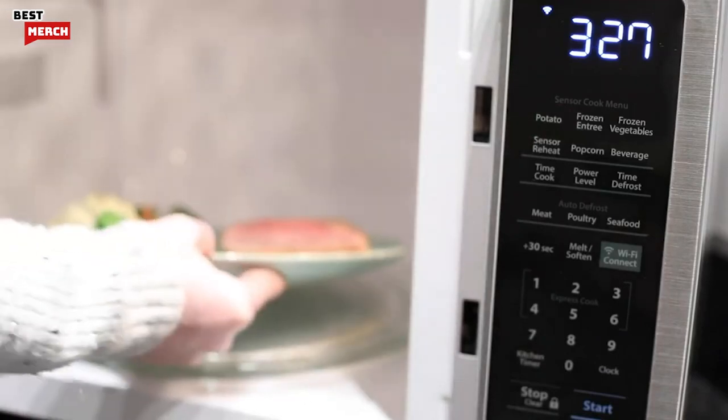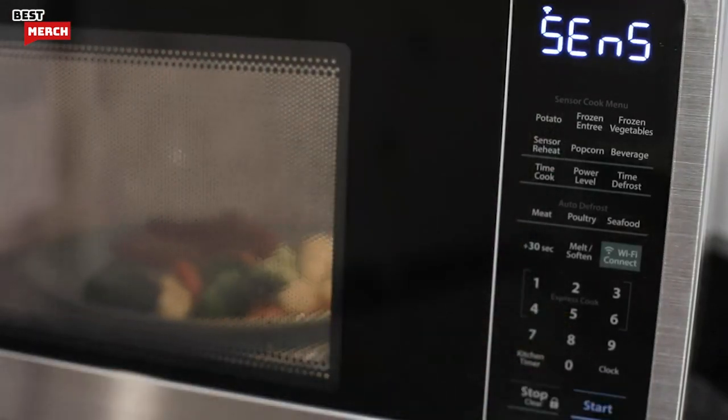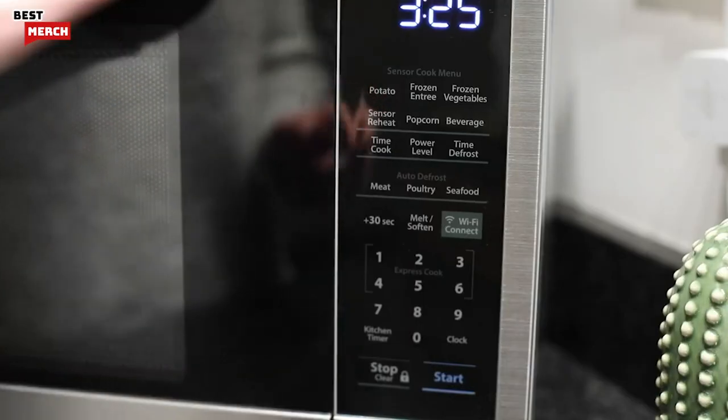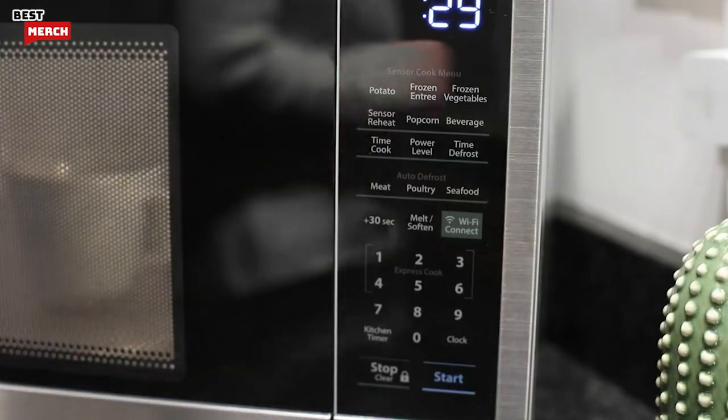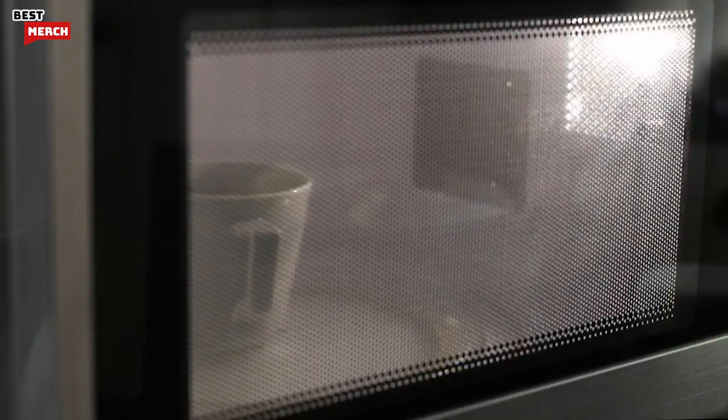Our wide selection of Alexa commands, sensor cook, and defrost menu items take the guesswork out of cooking. The plus 30-second key works as both an instant start option and allows you to add more time during cooking. And the carousel turntable system makes reheating your favorite foods, snacks, and beverages a breeze.